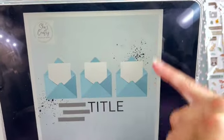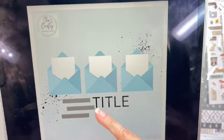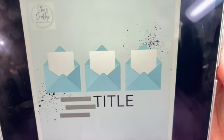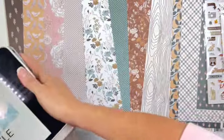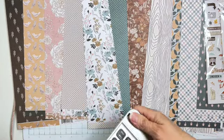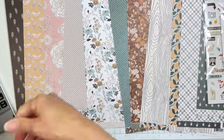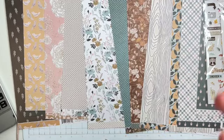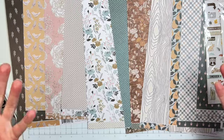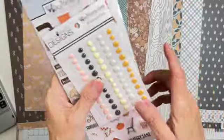So super simple. We've got a bordered layout, three large elements in the center, a title, some wordy bits, and some splatter. So guys, I was thinking with this sketch, you could totally use any collection, any kind of photos, anything you can think of whatsoever. So instead of the envelopes, put three big circles. Instead of the envelopes, put squares, put three photos, put three repeating elements. I figured that would be so doable for you guys and me because I'm gonna do it as well.